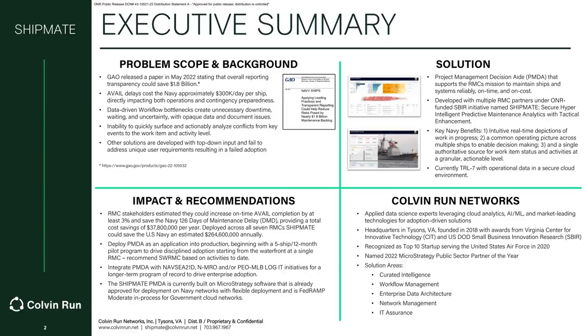The core problem Colvin Run addresses in SHIPMATE was highlighted in May of 2022 by a GAO report that transparent reporting could help reduce the risks posed by $1.8 billion in the Navy's ship maintenance backlog. While many efforts to address this requirement have taken a top-down approach, the PMDA was developed by starting at the waterfront, addressing key decision support needed for project managers, or PMs, to fix ships on schedule and on budget.